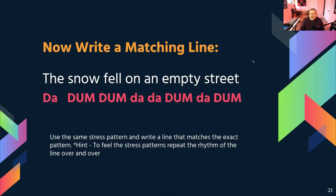So the next exercise, which Lauren kind of already did, was I'd like you to try to write a matching line that has the same stressed pattern as this line. So this will be good practice for you to take this da dum dum da da dum da dum and try to write a line that matches. And it doesn't have to make sense with the line before it. I just want to see that you understand the rhythm. So it could totally be a nonsense line. So don't worry about making it fit the actual line, but worry about making it fit the actual pattern. So take a few minutes and see if you can write a line that matches this one.